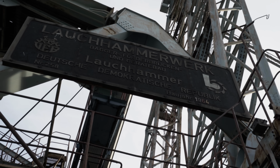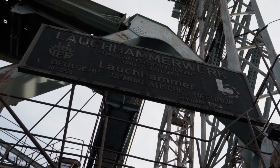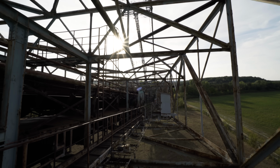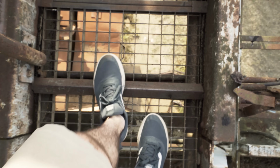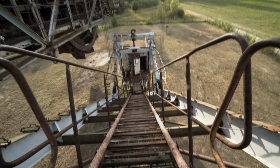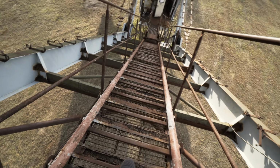On this giant plaque, you can see the name of the company which built the machine, and also the VEB logo, signifying that this was a publicly owned enterprise of the DDR. You don't have to walk it, but it's just an overview. I mean, we can check out the control booth that's down there. There's a control booth down here that I'm gonna check out. Wow, these steps are very rusted. Like, very rusted.